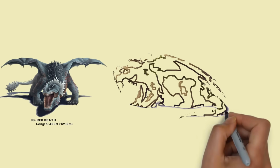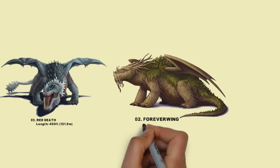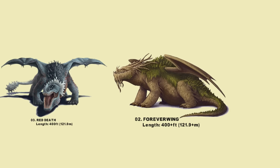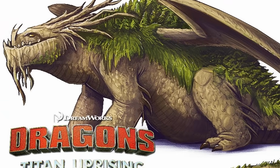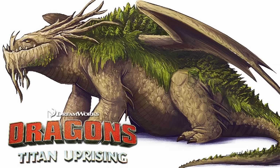Number 2. The Forever Wing. This is a gigantic mystery-class dragon that first appeared in Dragon's The Rise of Burke. The Forever Wing is a colossal dragon. It has a woody brown color and what seems to be like branches at the back of its head and below its chin. These branch-like objects resemble hair and a beard.